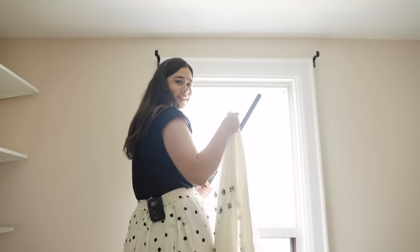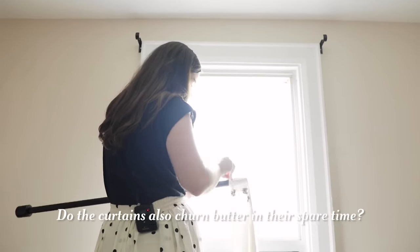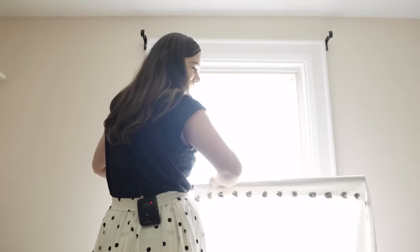Look, I'm wearing the curtains. The curtains copied my outfit. The curtains also churn better than my experience. Right.